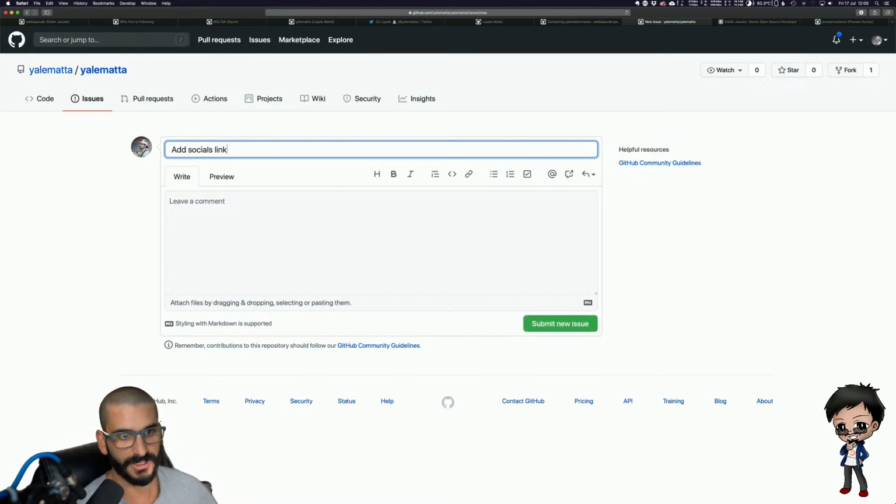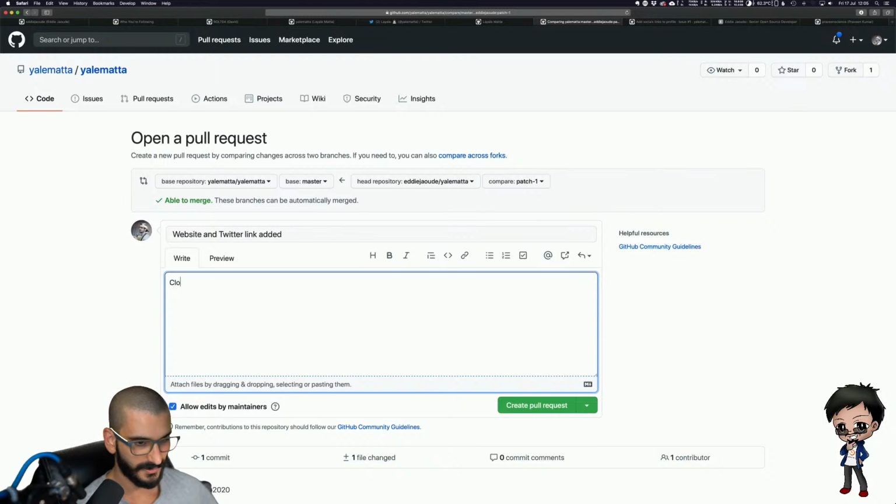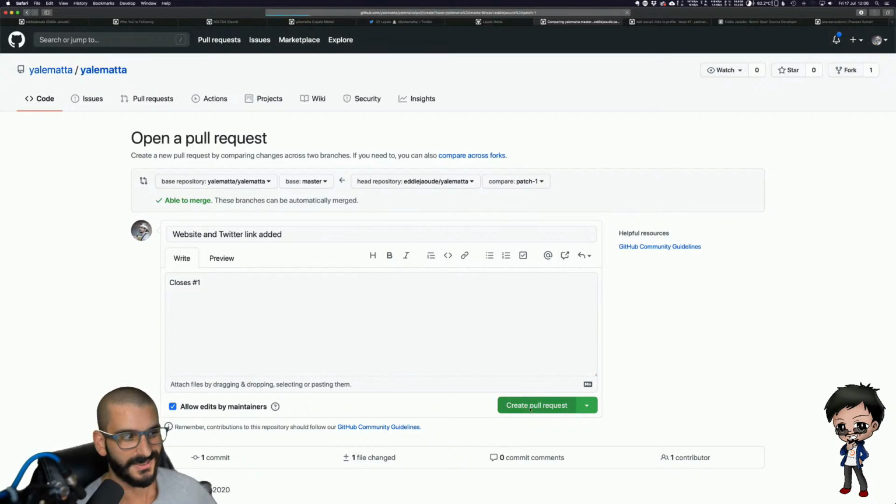Add social links to README, to profile. There we go. That'll probably be number 1, I'm guessing. And then if I go back to here, I can say closes number 1. There we go. And I could add a screenshot as well, but I'm a bit lazy. It's fine. We're short on time.